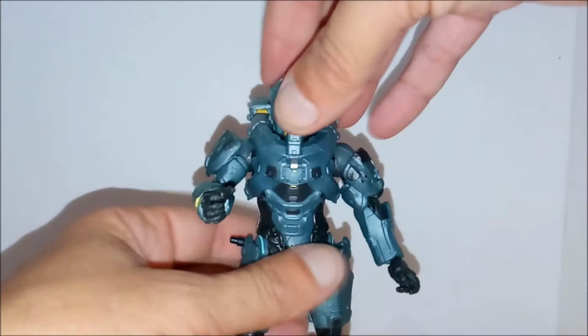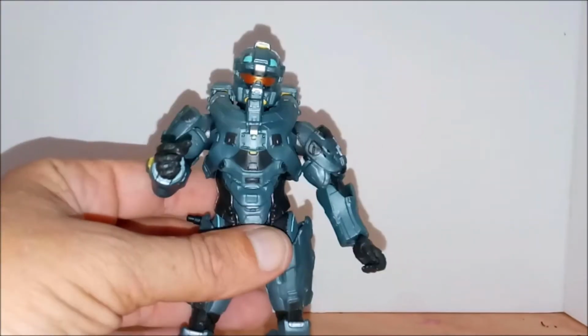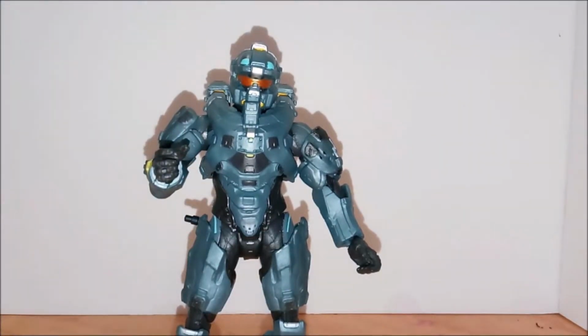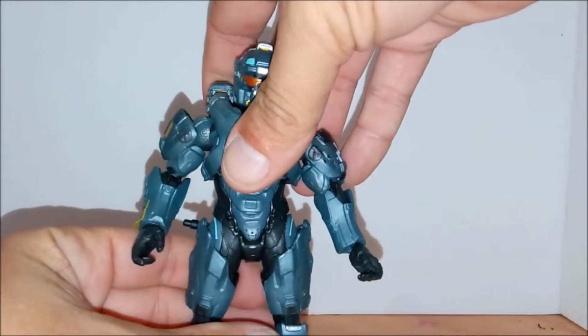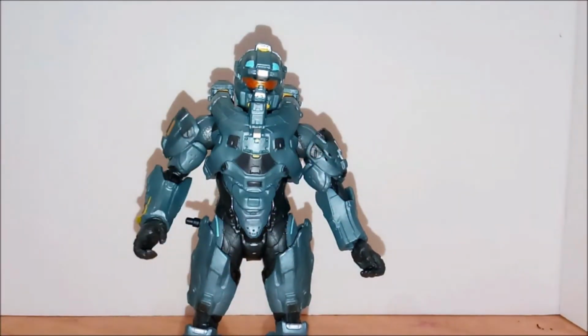And that is Fred-104. I gotta tell you, the more I start looking at these figures, the more disappointed I seem to get. This one here ranks just slightly above Linda, because at least his armor looks like armor and not like some plastic pieces that they threw on top of a body.